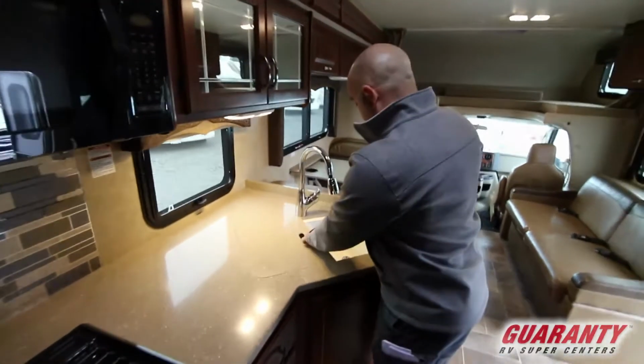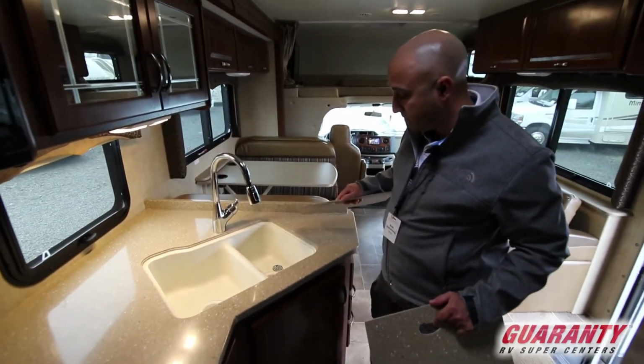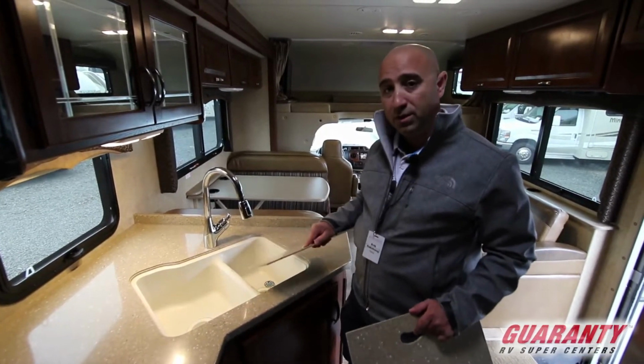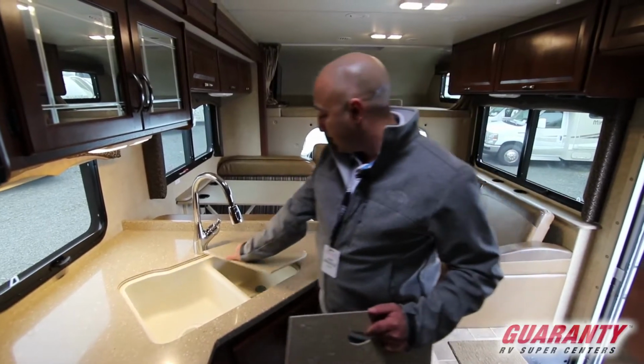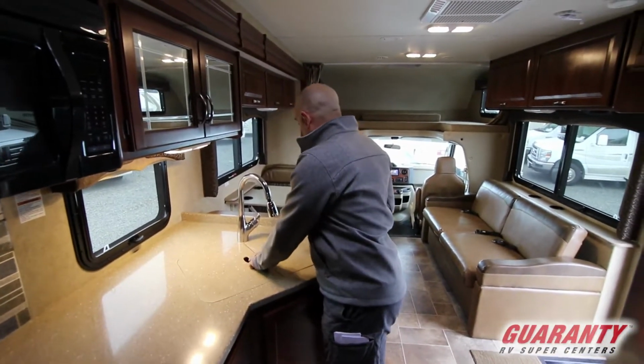You also have a double basin sink, and this is one of my favorite features and configurations because you've got a little one over here and a big one over there rather than 2 little ones. It's going to be a lot more functional, a lot easier to clean larger pots and pans like cast iron, like pasta pots, etcetera and so forth.